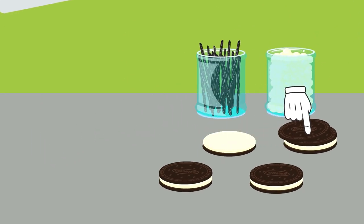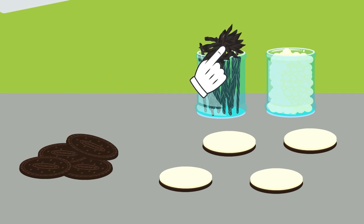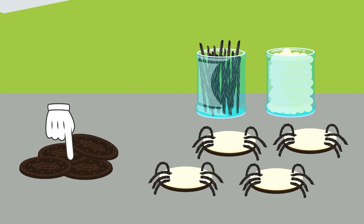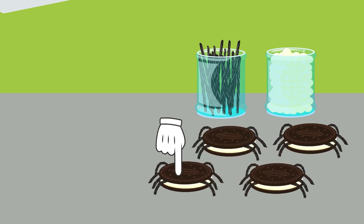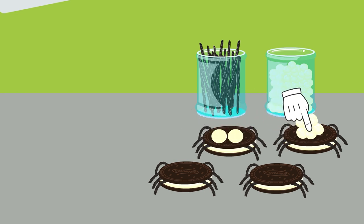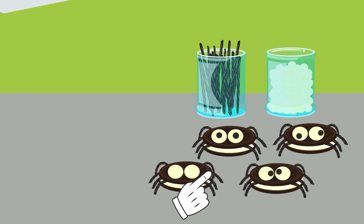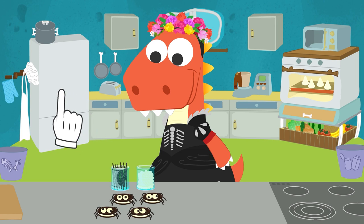First, we'll separate the parts of the 4 cookies. Now some little pieces of licorice, 8 for each spider. We put them in 4 of the cookies, and now we just need to cover them again. And their legs are ready. Now, with some white chocolate balls, we'll make the eyes. And again with the licorice, we make the pupils, 8 total. Done!